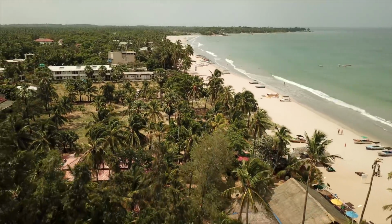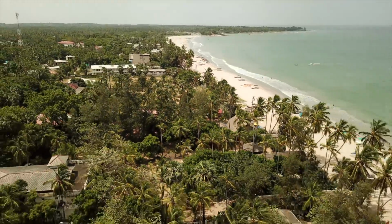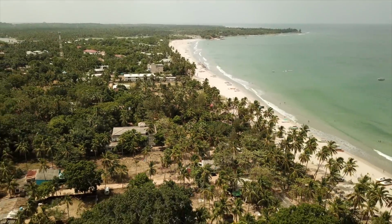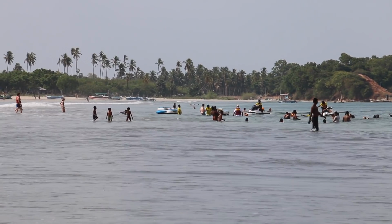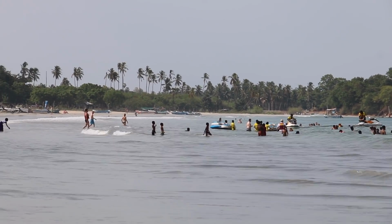So now we're in a state of repair ever since 2009 when the Civil War ended. And what we're seeing is that kind of upwards climb of tourism again. So you have tourists along with locals on the beach, and the scene's fantastic. Right now is the time that you're gonna wanna be here.